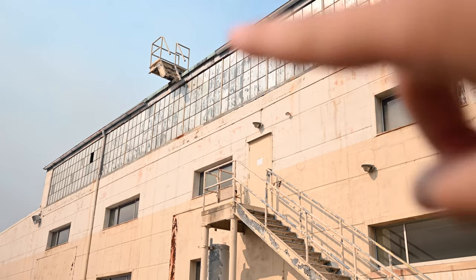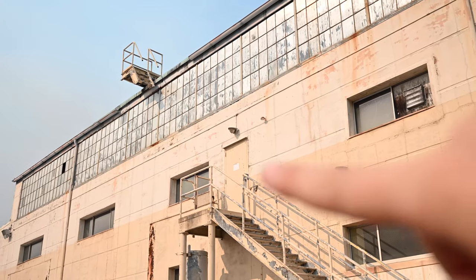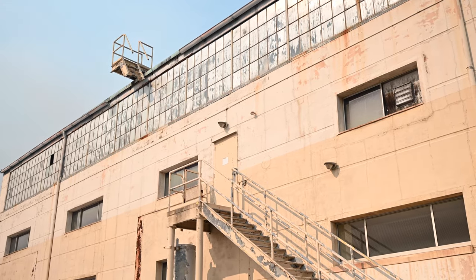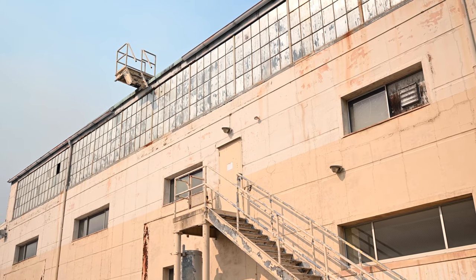You can see that little railing thing up there that looked like it was supposed to be a continuation of this railing or whatever, but I don't even know how it broke there. It's just super weird how that happened.